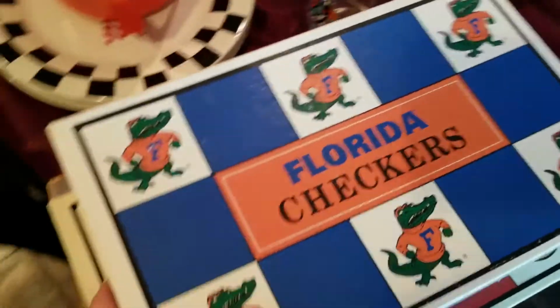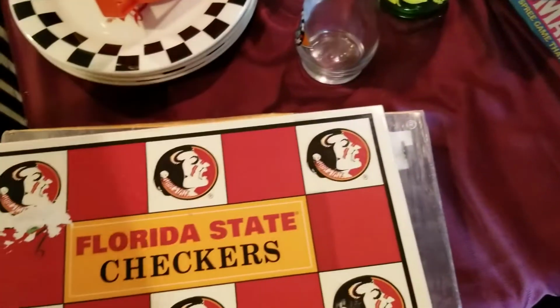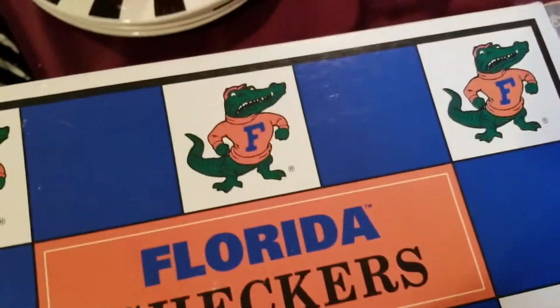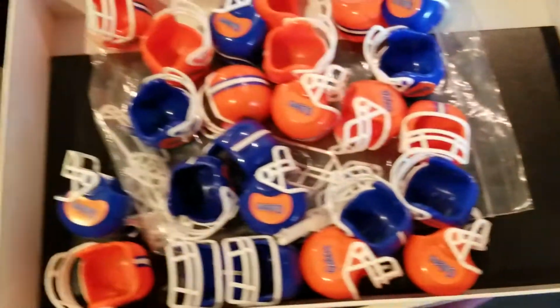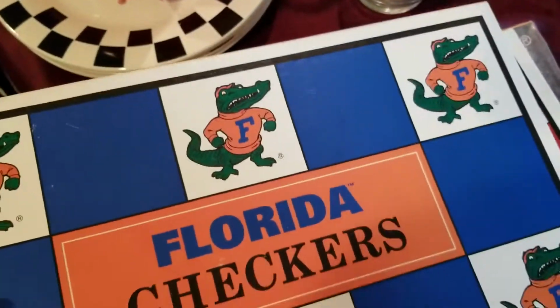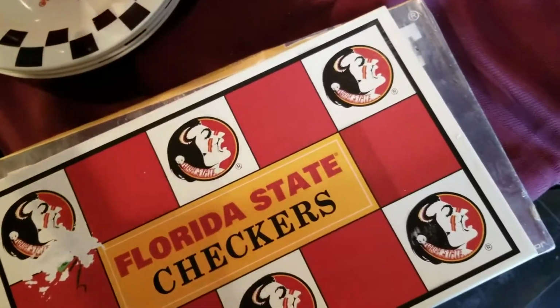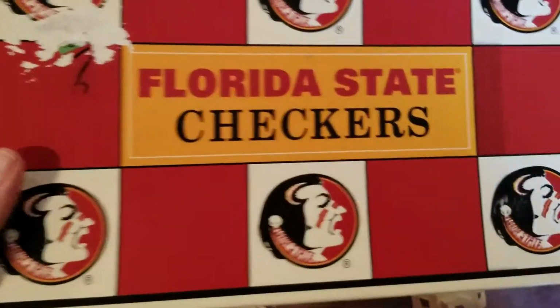We have some cool board games right here. Florida Checkers and Florida State Checkers. These are pretty cool because look, it's the little football helmets. They are both complete, so that's always a great thing to find when you can find something like this.